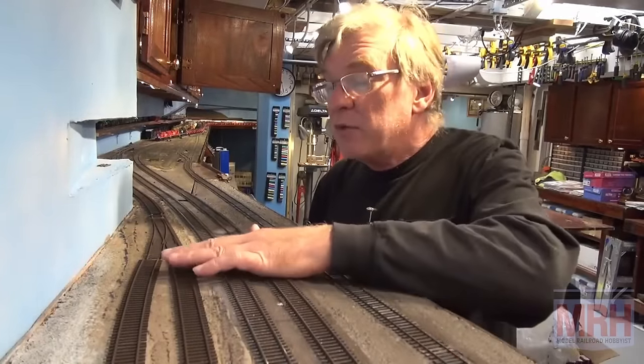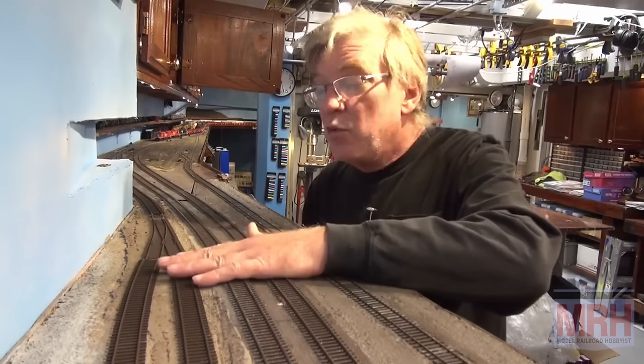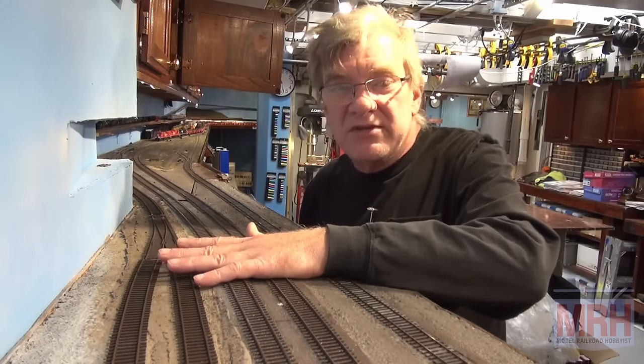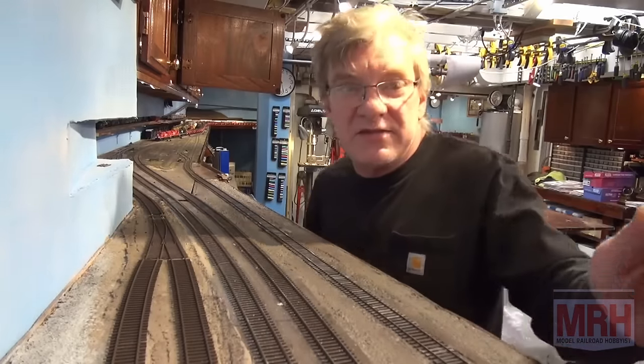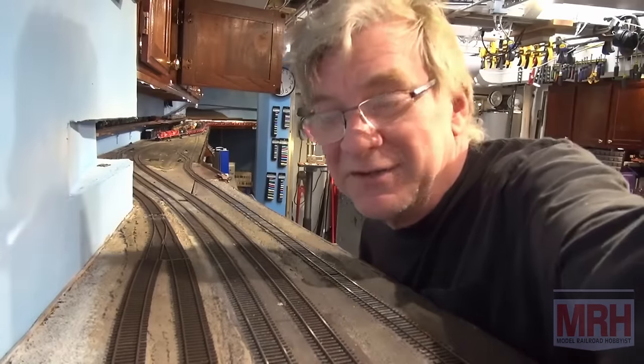But then we're gonna go ahead and start soldering the main body, get everything soldered together. Once it's soldered together, then we can go ahead and start gluing this all down. So let's get through this process as quickly as we can so we can start working on the textures, the earth, the ballast, the cement, and all the other neat things, including the building. Ready, set, go.